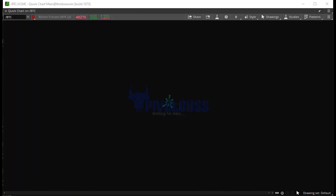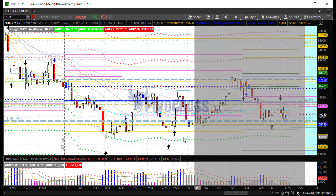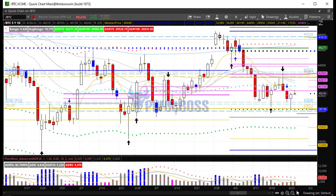If we take a look here, Bitcoin finding another strong low in the previous session here. We've mentioned here how this one just seems to hold. 38K seems to be a very clear area of support. Price has gotten below it on a couple of rotations, but after those major rotations, we haven't seen price stay below 38K for very long.